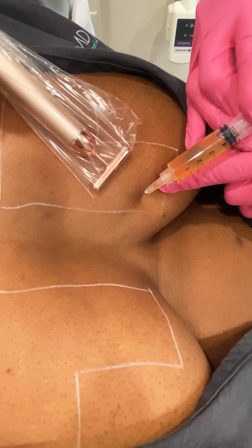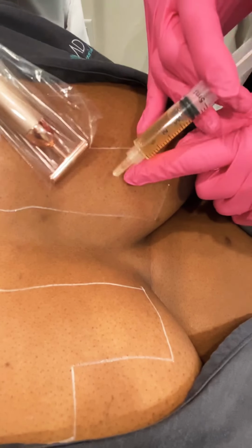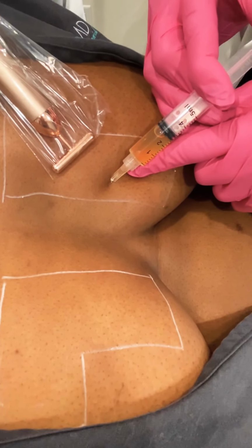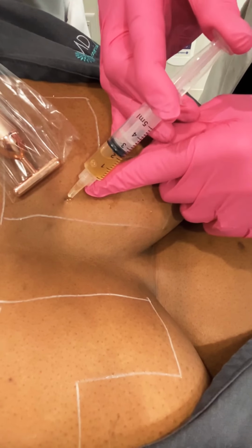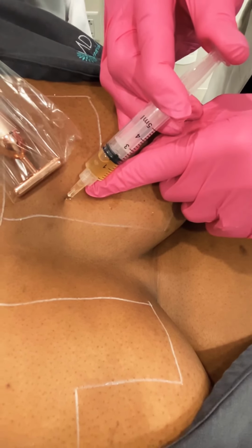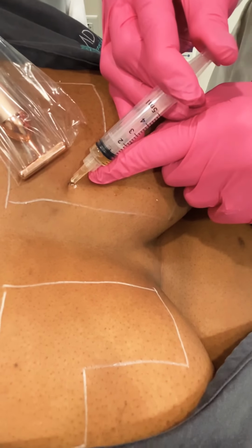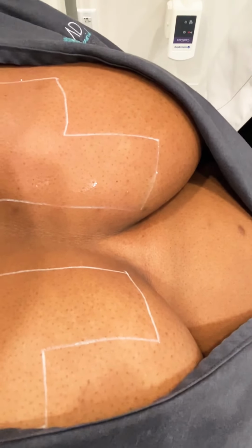In terms of what to expect afterwards, it's pretty much a no downtime type of treatment. The patient might have a little bit of soreness in the area, but nothing to really impede any of her activities, so she can go about her business. And then we'll bring her back in about 4 weeks for the second of the 3 in the series. Almost done with this side. We'll do the rest of it on this side, since this one we're going to do a little bit less. And now we're going to switch providers, and Vanesa's going to do the right side.